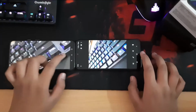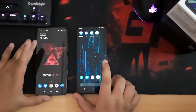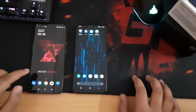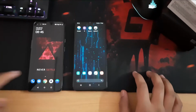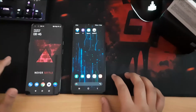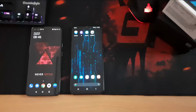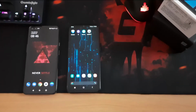Both of the phones performed quite similarly in all the tests, but I think the OnePlus Nord is just better because in the game loading time this was better, and during the multiple task switching, this was better as compared to this one. Although that was a slight difference if you take day-to-day tasks, you don't do this every day. But if you are purchasing a phone particularly for playing games, I think you should go with the OnePlus Nord.